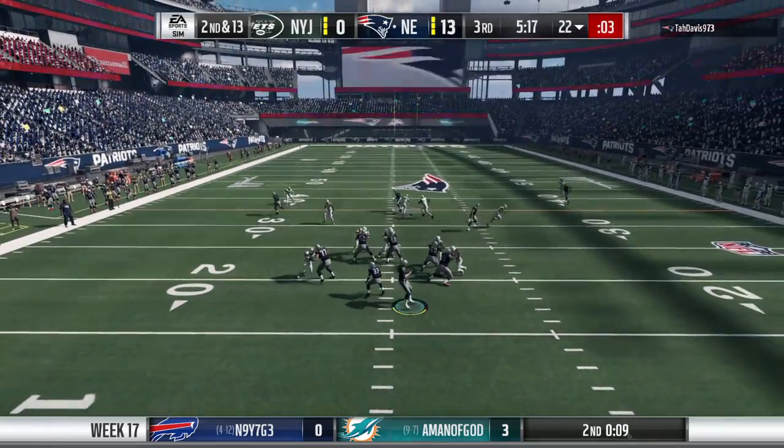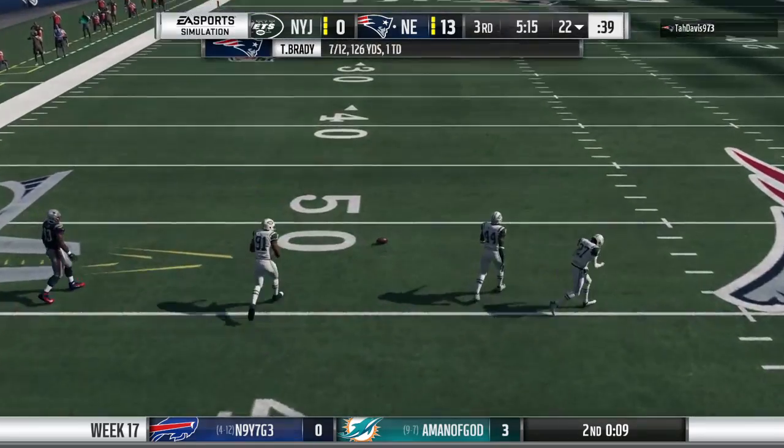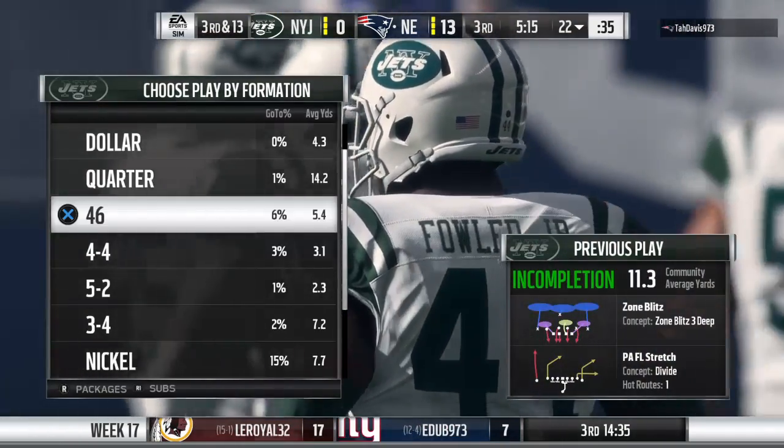Now a play fake. Brady. His throw incomplete. Unable to get it to Gronkowski that time. And that'll make it third down.